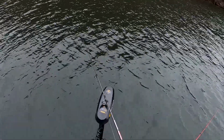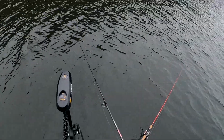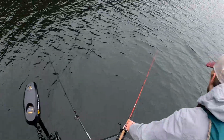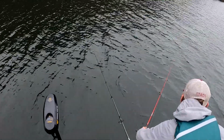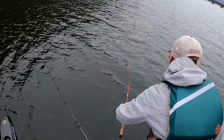Basically, all you got to do is, we're gonna lower it down to the bottom here. All right, we're on the bottom, and we're just gonna slowly bounce it just a little bit. We're really kind of trolling for them down this break line.